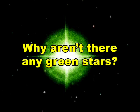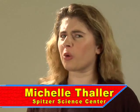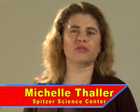Why aren't there any green stars? When we first look into the night sky, it seems like all the stars are glowing faintly white. But a closer look reveals that some are tinted blue or yellow or even orange. But why aren't there any green stars, or for that matter, purple ones? The answer to that actually has a lot more to do with how our eyes work than anything that's going on with the stars.